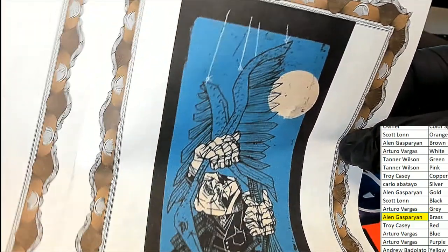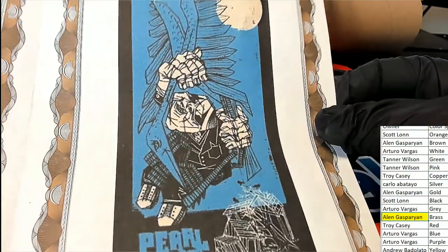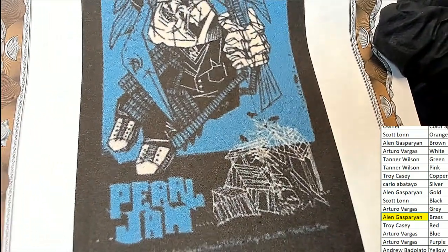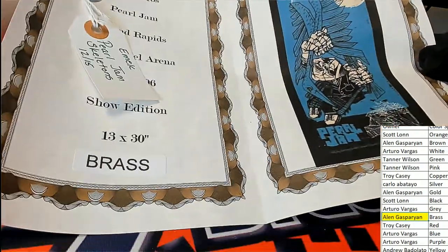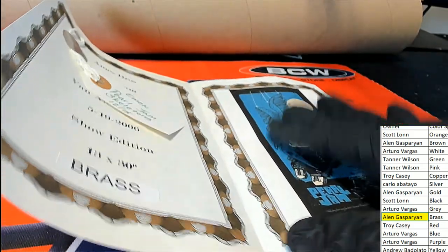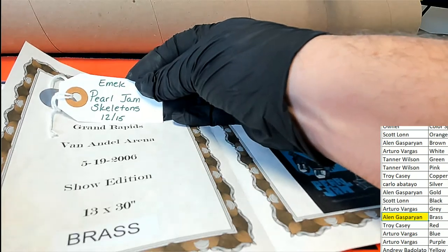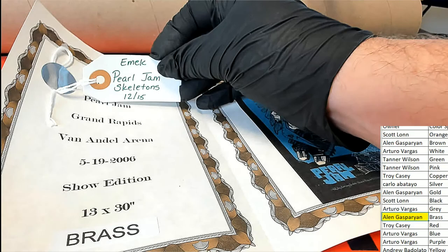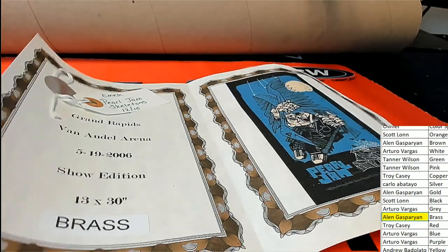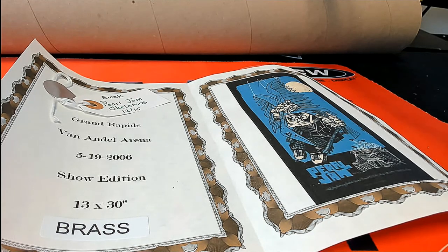So I think to really get the feel for this one, you need to see it unwrapped. It's got some really interesting details. The bird is hanging on strings. Really an interesting artwork. It looks like the house is made of string down there. So not only are you getting the screen print from a gig or a particular tour poster, you're also getting Pearl Jam Skeletons 1215. So this is what you're entered in to win, Alan, along with your poster.